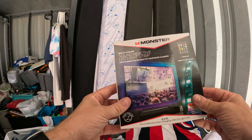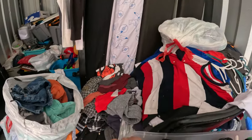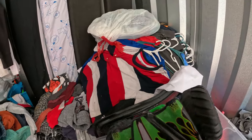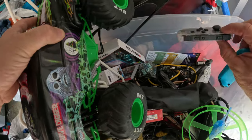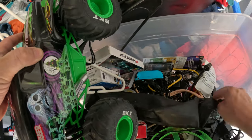Here's a sound reactive LED strip. And then Google Chromecast. All right, what else is over here? There's part of a Switch. This is part of a Switch. I have to definitely look really close.